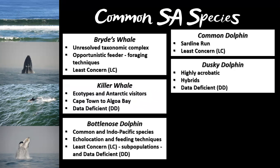There are a possible 7 disjunct populations of the highly acrobatic dusky dolphin, all occurring in the cool temperate waters of the southern hemisphere. The southwest African population is associated with the whole Benguela Current and occurs between False Bay in South Africa and Lobito Bay in Angola. Hybrids with the southern right whale dolphin have also been documented. The dusky is classed as data deficient.